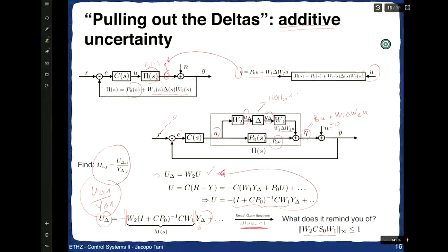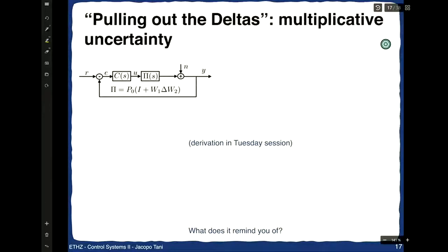Very well. Are there any questions about this? This is an example of how to pull out the deltas, which is a process that can be useful, and it's different in every case, of course, depending on the assumptions you make on your delta set. But the approach to obtaining this M function, which is fundamental, is always the same. You have to pull out the blocks, define the inputs and outputs this way, and then just find the transfer function by mapping the signals in the system. So we could do it again for the multiplicative uncertainty. I'll leave this for you as an exercise, maybe on Tuesday, and you'll see that you'll derive exactly the conditions for the other case.